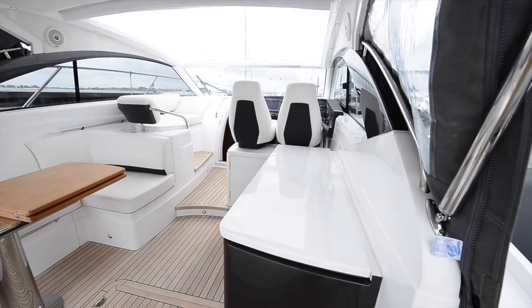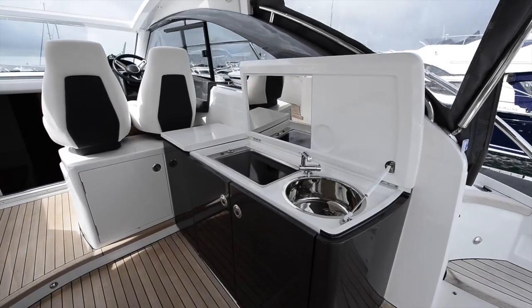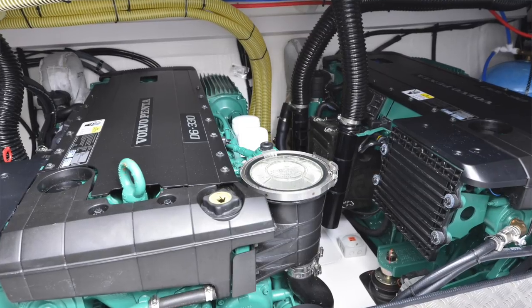In fact, the standard spec generally was good. You had a teak floor as standard, for example. You had a wet bar as standard. And the way that they kept that price down was by being quite clever about the way they built the boat. So for instance, there's only ever one engine option, and that's twin D6 330s, although that gives the boat about 37-38 knots, which is plenty.